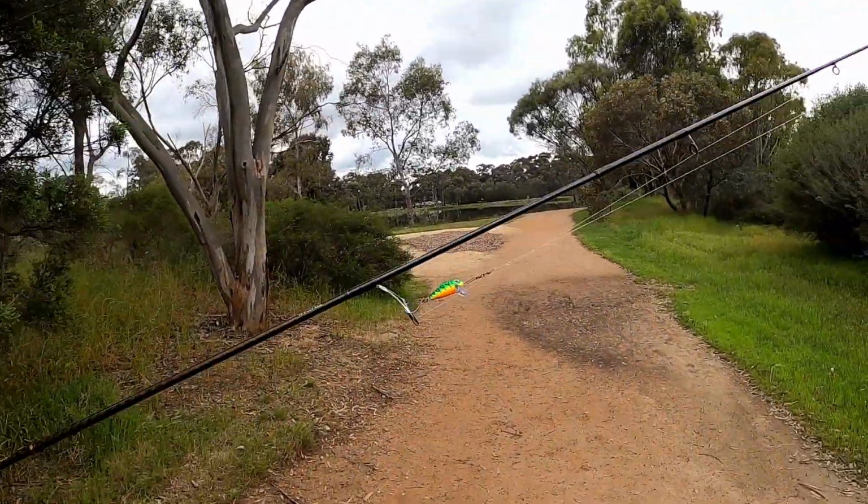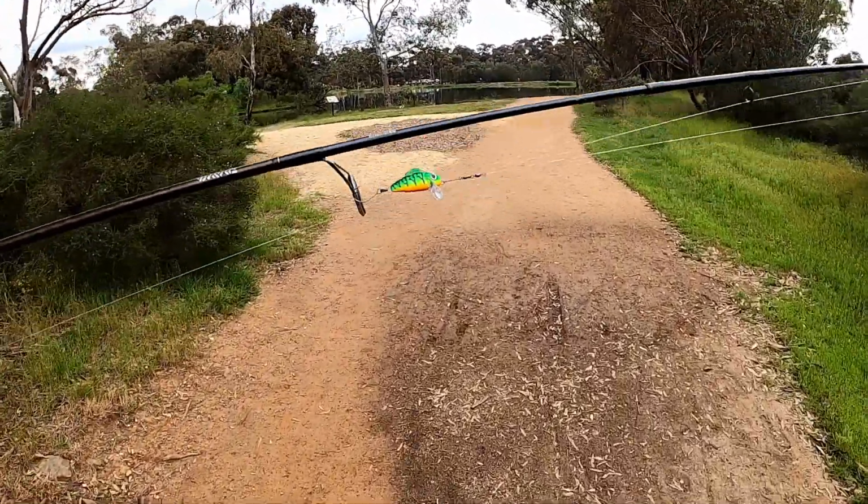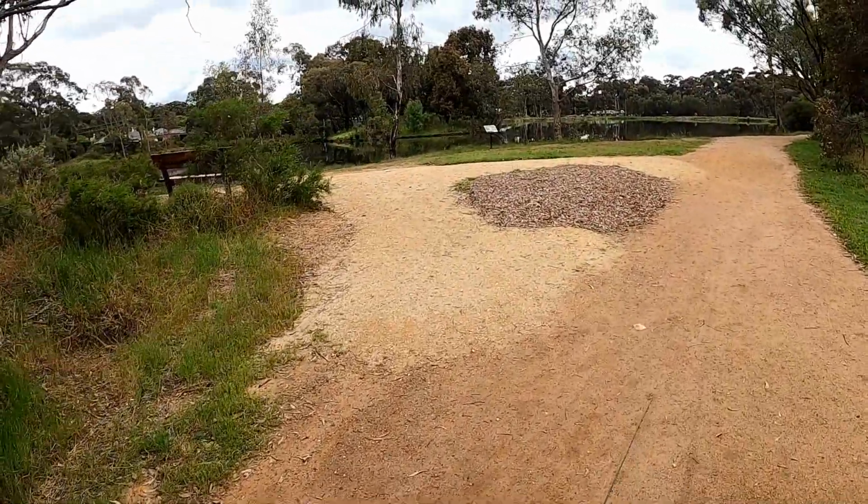I'm going to start off with this little sinking bullet lure. I think it's Fire Tiger or something like that. Let's see what I can find.